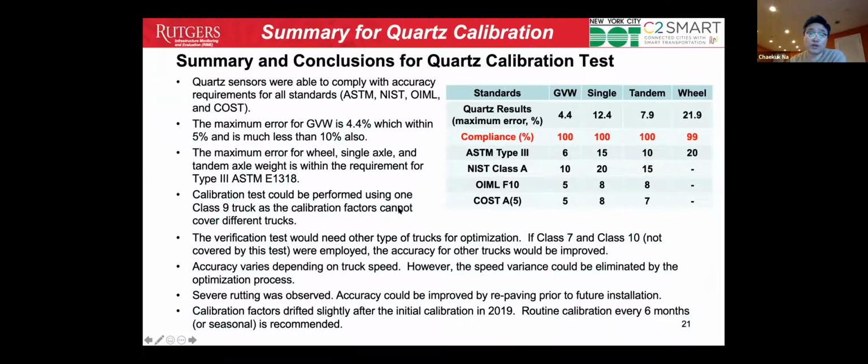So as a summary for this quartz sensor calibration, the quartz sensor is able to comply with the accuracy requirement for all standards. Not every time, but we are capable of obtaining that accuracy. The maximum error for the gross vehicle weight is less than 5%, and the maximum errors for wheel, axle, and tandem all comply with ASTM Type 3 for this autonomous enforcement.